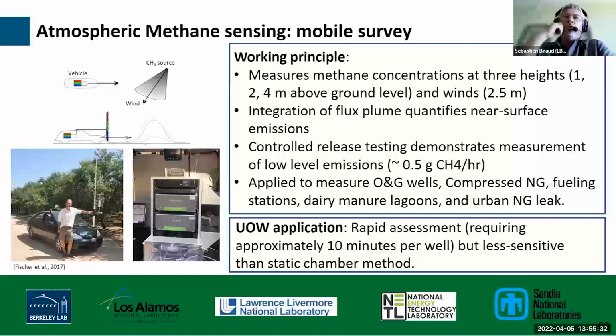And we also log the vehicle location, speed, and heading data with a GPS, and we measure wind velocity with a sonic anemometer, and all the data is synchronized at about 1 hertz on a logger. So the benefit of this method is it allows for rapid assessment of methane emissions. It requires about 10 minutes per well, but is less sensitive than the static chamber method. Reference Fisher et al., 2017.